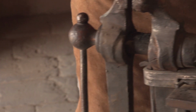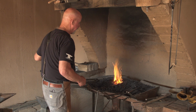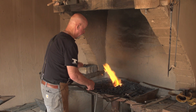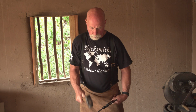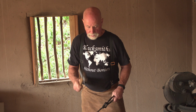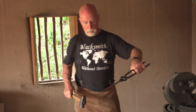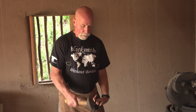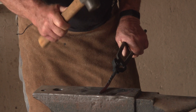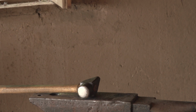All right, now I'm going to heat each end. Once I got the point made, then I'm going to make it round again. So you can see it's squared on the end, but that's how you draw it out. Now I'm going to go ahead and round it before the metal gets too cold. Okay, put it back in the fire. Push this over.